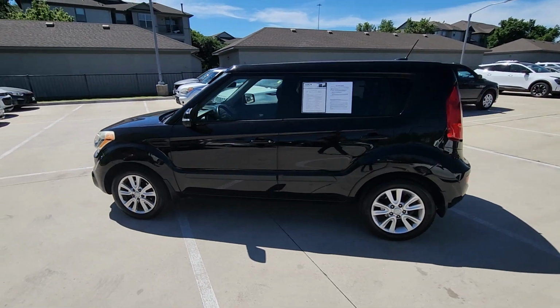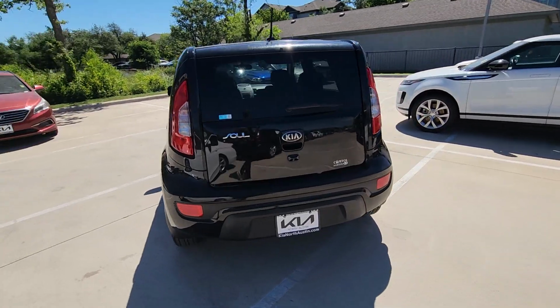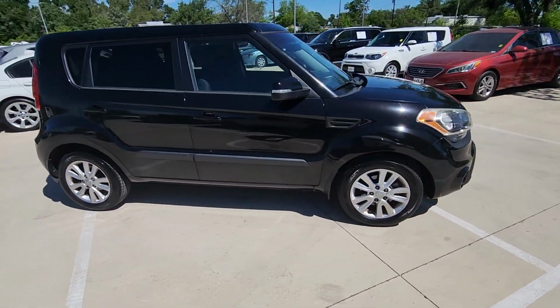Enjoy the view of this 2013 Kia Soul. With less than 110,000 miles on the odometer, this vehicle provides excellent value. Take a closer look at this spacious and tech-rich Soul.